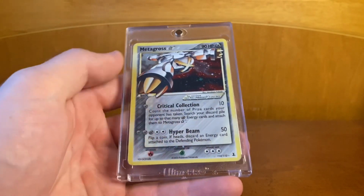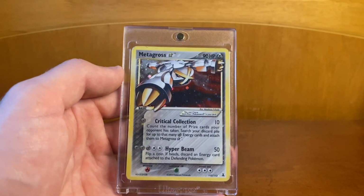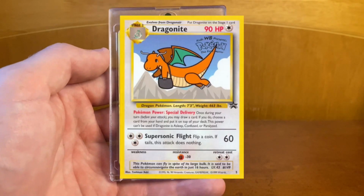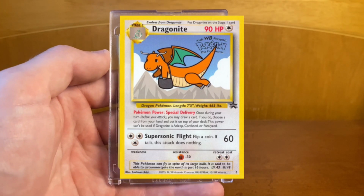You can see the creases all over it. It's in rather bad condition. If I were to grade it, it probably would grade a PSA 1, yet despite that, it still has a price for about $300. I traded for this card for a delivery Dragonite promo from Pokemon the first movie sometime around 2006 to 2008.